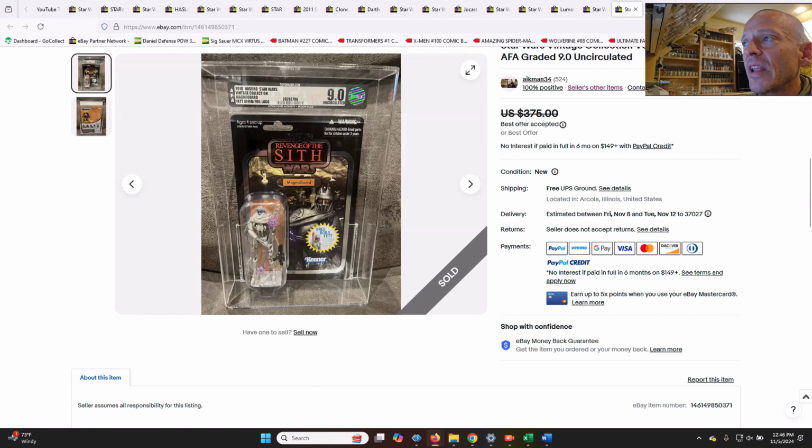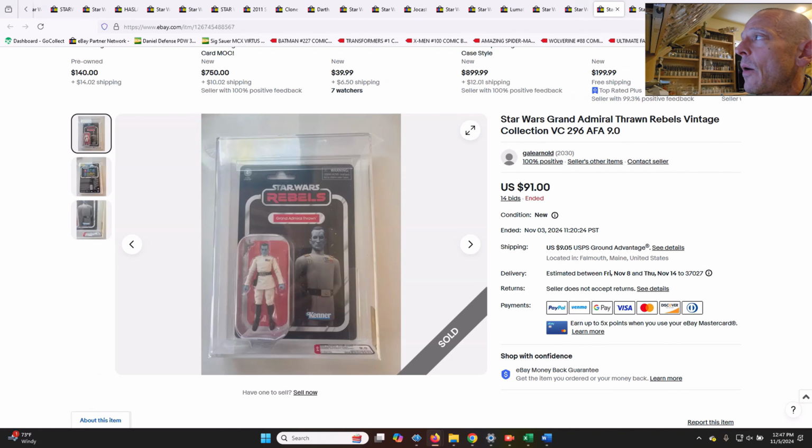Here was an uncirculated 9.0 Magna Guard. I did forget to look up what the best offer accepted was on that one, so I apologize for that. But this one did just sell recently to a Patreon supporter when I sent this out in a Buy It Now alert. That's another feature that Patreon members try to take advantage of. If I see good deals out there for items, I do send them exclusive Buy It Now alerts along with an eBay affiliate link. So thank you to you know who you are for buying this one. But it was listed for $375, uncirculated 9.0, and a best offer was accepted on that one.